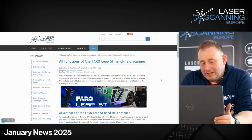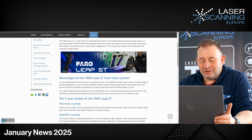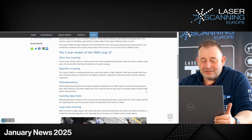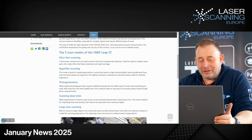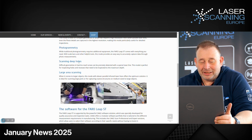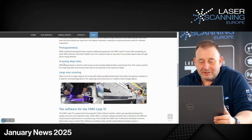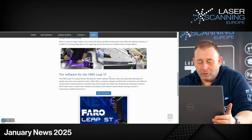It's a handheld scanner, and FARO is now also offering this system to their customers and to the market. It is an interesting development. This handheld scanner has 5 scan modes. You have ultra-fast scanning with 34 laser lines. You have hyperfine scanning for smaller areas with high resolution. You have integrated photogrammetry, which you need for scanning larger areas in higher quality. You have single-line scanning for scanning deep holes, and large area scanning using an infrared scan system, and you also have its own software.